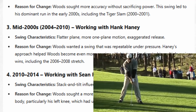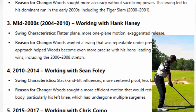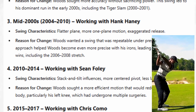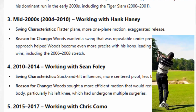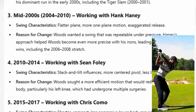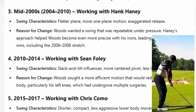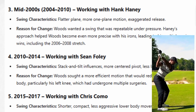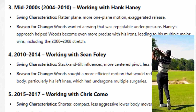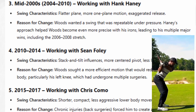Then he switched over to Chris Como in 2015. From 2015 to 2017, the emphasis was a shorter, compact, less aggressive lower body motion, and this is because now he had to deal with back issues. And then it led into the 2018 post-surgery swing. The reason for this was to restrict the movements even more, with less explosion than we see in his past, and he relied on experience and strategy. So we saw more of the course management Tiger come out instead of the bomb and gouge Tiger.